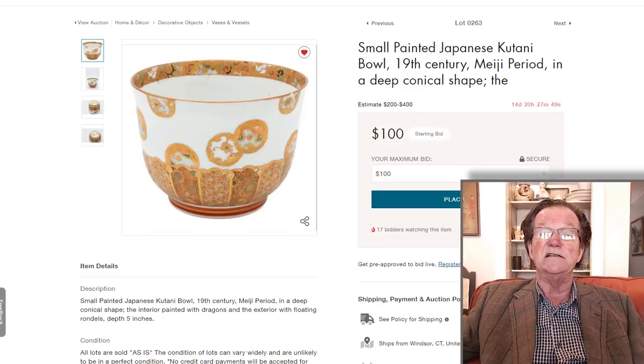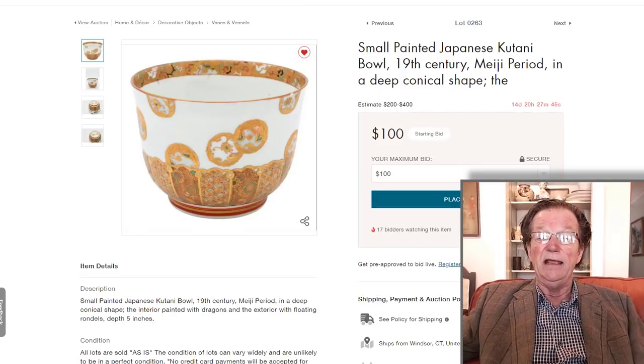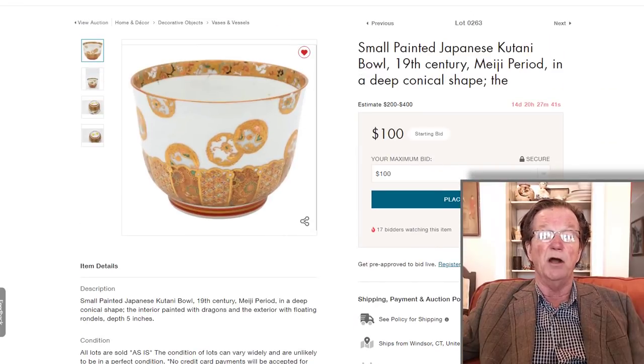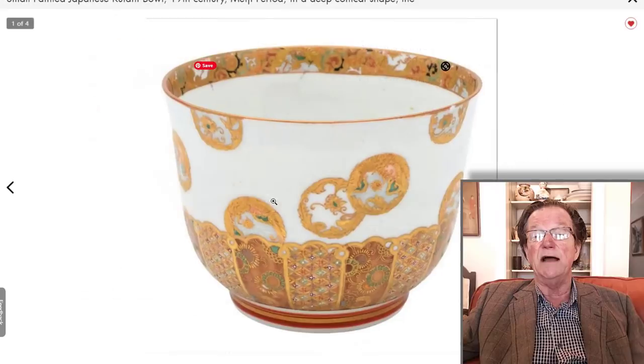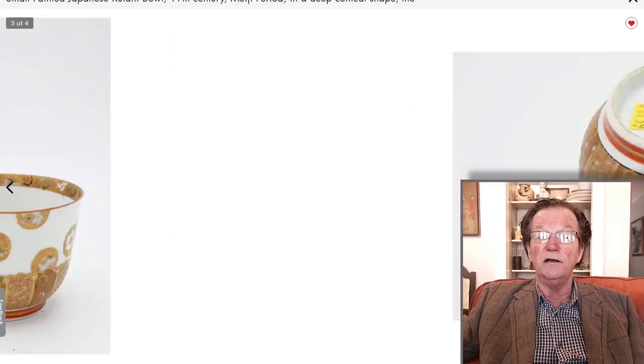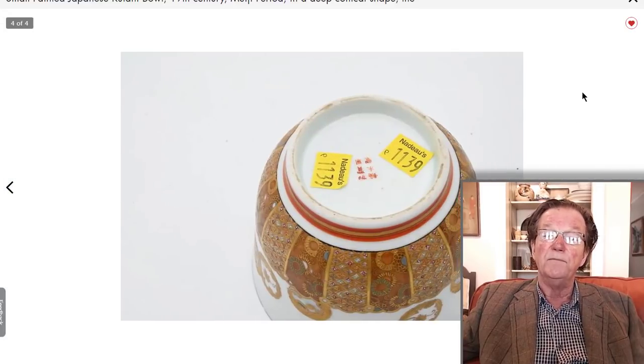And lastly is this. There's a bunch of you nowadays that seem to be collecting Kutani. And this is a sale at Nadeau's. It's coming up in a couple of weeks, just 2 weeks from tomorrow. This very nice gilt decorated with enamel Kutani cup. It's 5 inches deep. Looks like it's about 4 inches wide, roughly. Nice white porcelain, signed on the bottom, and a good looking tea or table cup, table bowl.